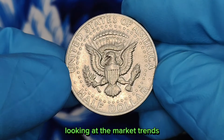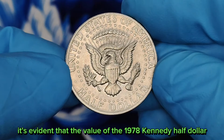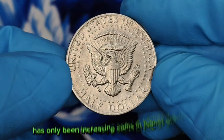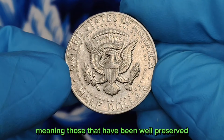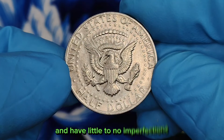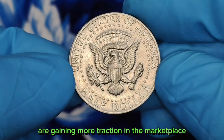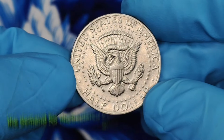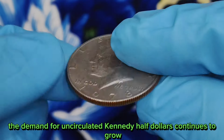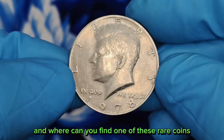Looking at the market trends, it's evident that the value of the 1978 Kennedy half-dollar has only been increasing. Coins in higher grades, meaning those that have been well preserved and have little to no imperfections, are gaining more traction in the marketplace. Whether it's a coin dealer or an individual collector, the demand for uncirculated Kennedy half-dollars continues to grow. And where can you find one of these rare coins?